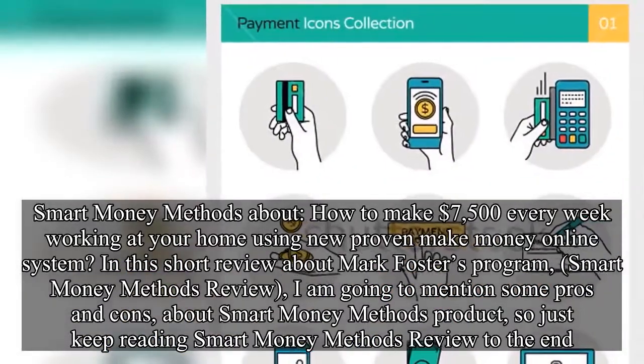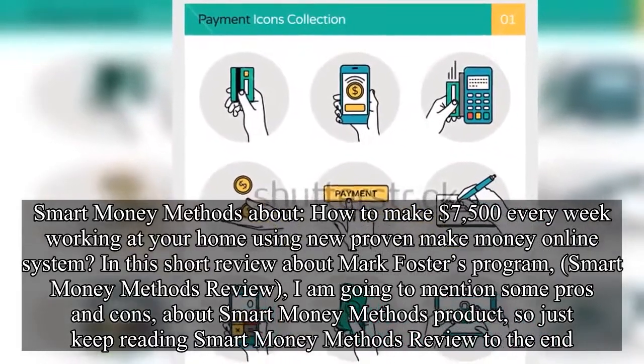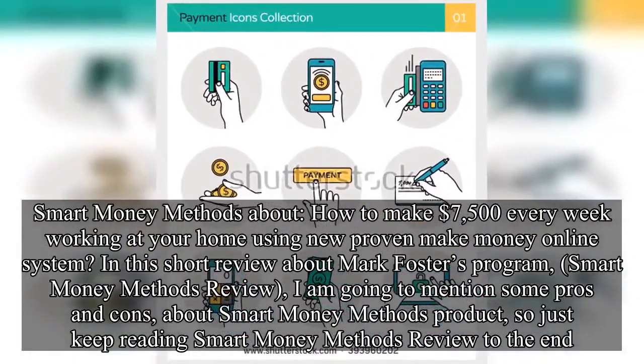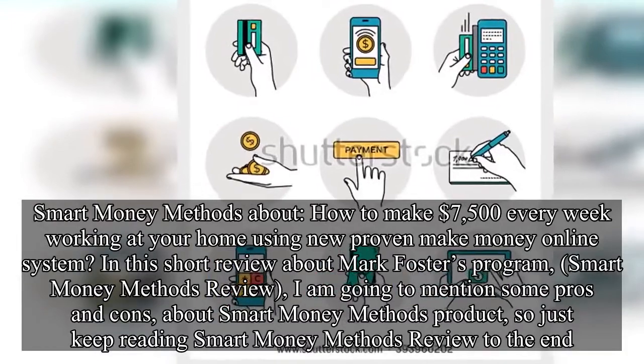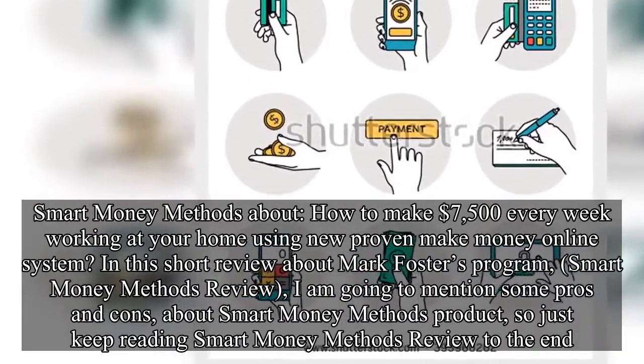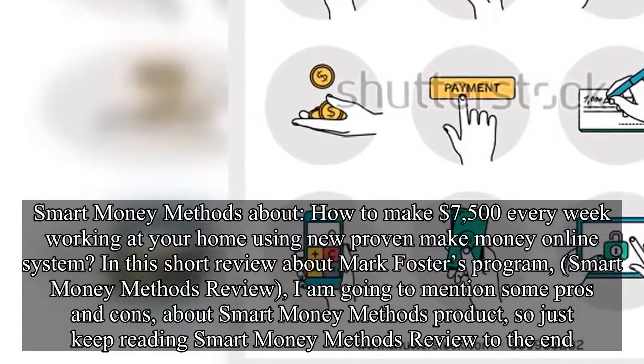Smart Money Methods is about how to make $7,500 every week working at your home using a new proven make money online system. In this short review about Mark Foster's program, Smart Money Methods Review, I am going to mention some pros and cons about the Smart Money Methods product, so just keep reading to the end.